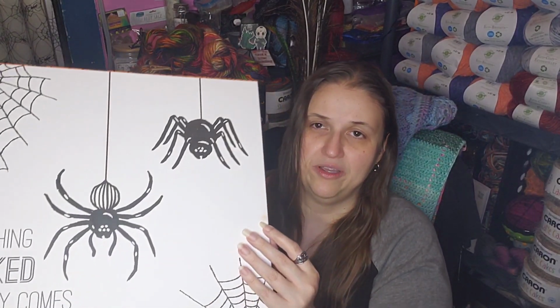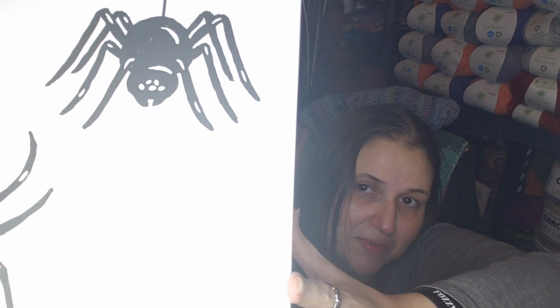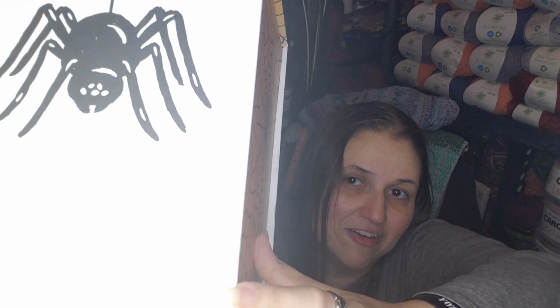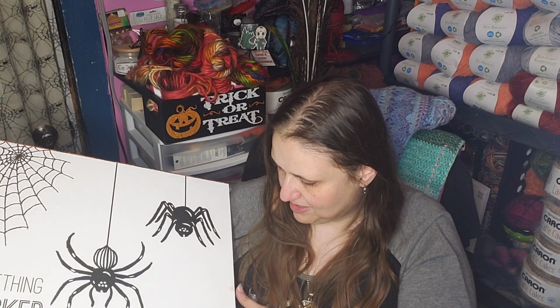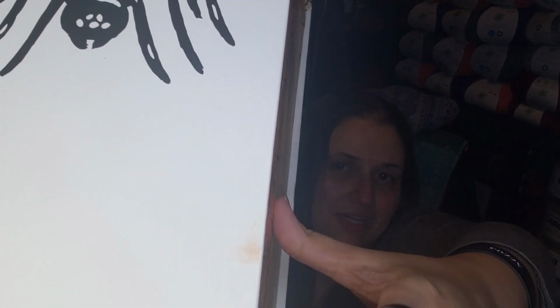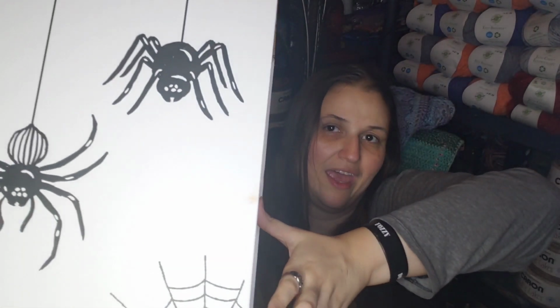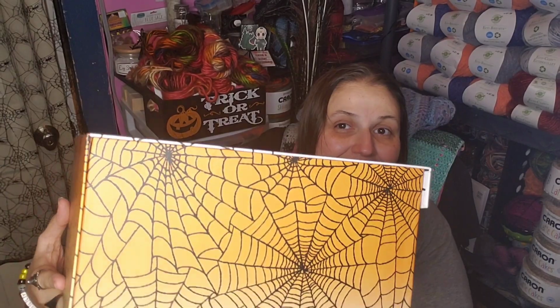But this one, let me see if I can show it. It may even get washed out. I can't tell because of the reflection on my camera. But right in here, it almost looks like a makeup dot, or maybe it's crayon, I don't know. But it's one little smudge. And because that was there, they marked this down from $24.99 to $3. So I got it for $3. Yeah, I'll take it. Thanks.